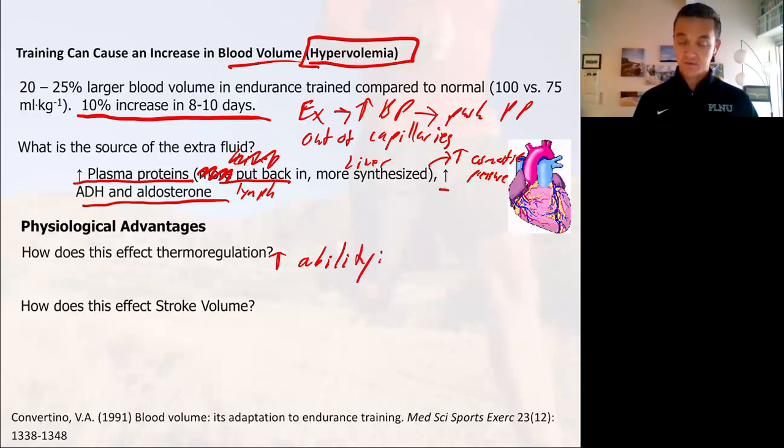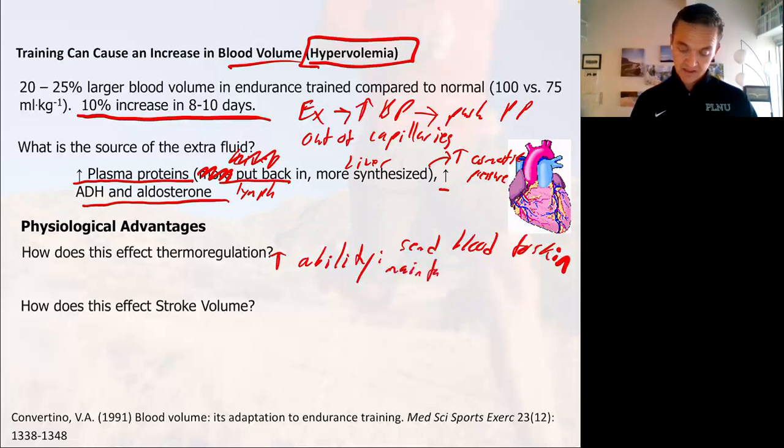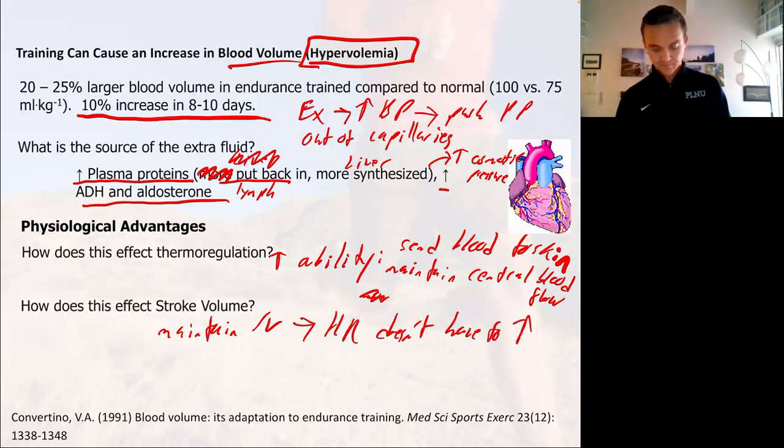Because when we start getting hot when we exercise, we send blood to the skin, right? Talked about this before. We send blood to the skin to help us cool, to help us sweat, but also just help us get blood to the surface. And normally when we do that, we do that at the sacrifice of stroke volume, right? Because we're sending more blood to the periphery, so we have less venous return. Okay, but if we have more blood, then we can send blood to the skin and maintain central blood flow. So we can maintain stroke volume. The heart rate doesn't have to increase. Okay, so that's the blood volume one.